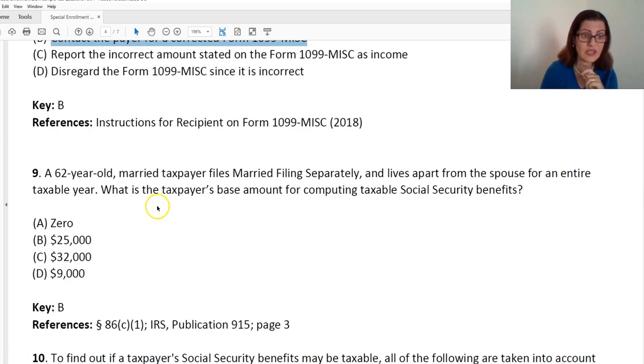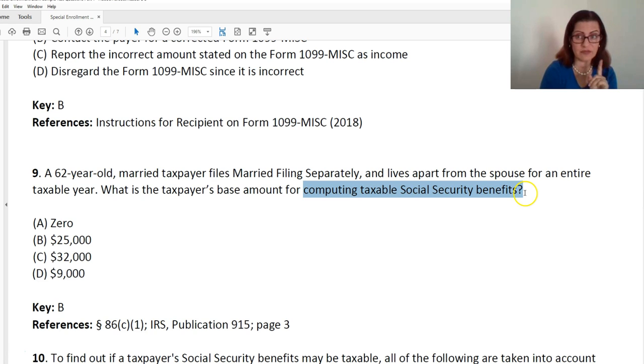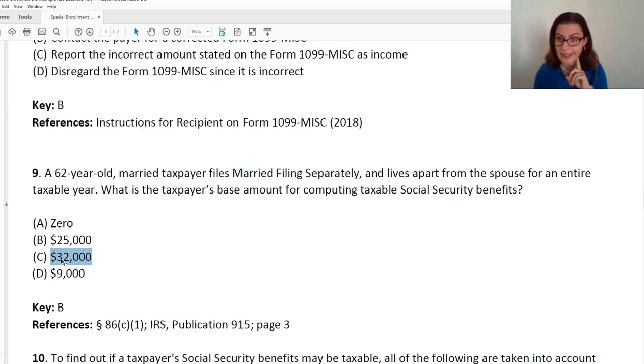All right. Now, this one is tricky. Go back in your book when we're talking about computing taxable Social Security benefits. It's in the chapter that covers other taxable income. Look over what it says for base amounts. You got to remember the 25,000. This hasn't changed in a really long time. That's for a single person. You've got to remember the 32,000. That's for a married filing joint couple. So these are the base amounts for figuring the taxable portion of Social Security.